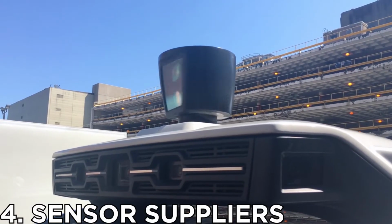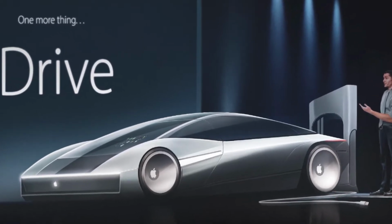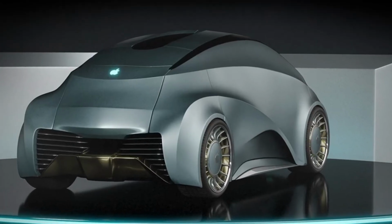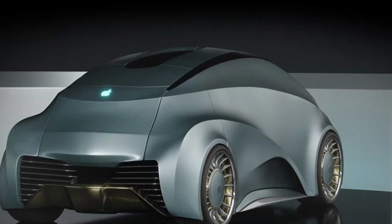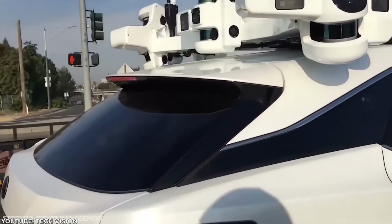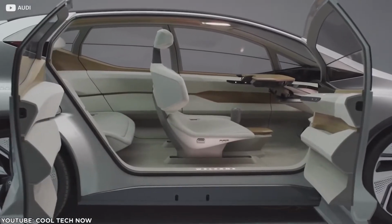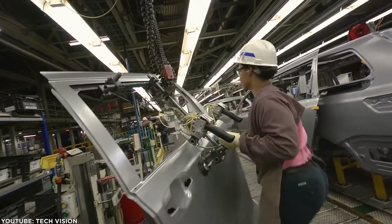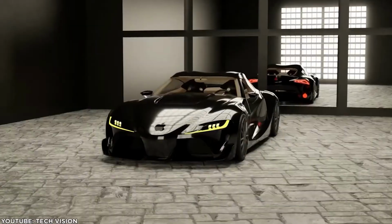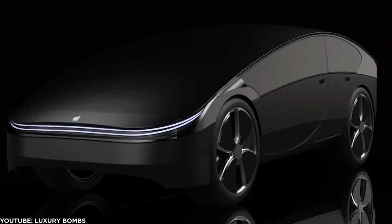Number 4. Sensor suppliers. It appeared from the photograph that Apple is using the 2016-2017 Lexus RX 450h, a newer model of the 2015 edition vehicle previously used for testing. A change in the positioning of the equipment to fit entirely on the roof of the vehicle was spotted at the time, with upgrades and a new look also applied to the test bed. Though difficult to specify what equipment is being used, it seemed that Apple used a puck LiDAR sensor from Velodyne, a 16-channel unit that can log 300,000 points per second at the range of up to 100 meters.